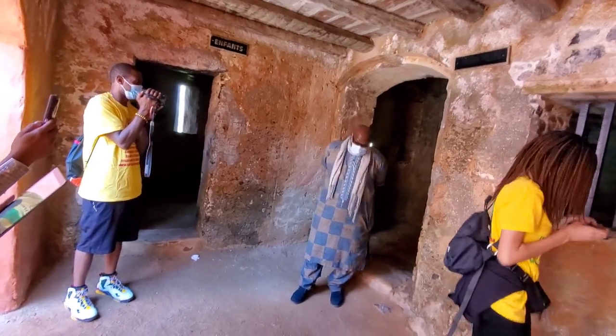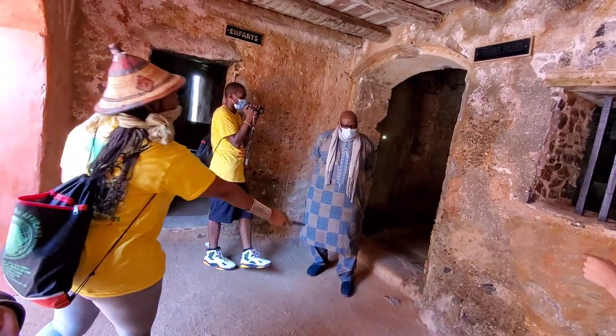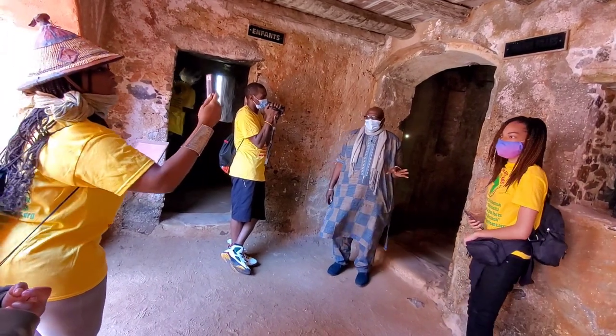So the next one on the back corresponds to the famous sailor, under the sand, the sign reserved for the young girls, reserved particularly for virgins.